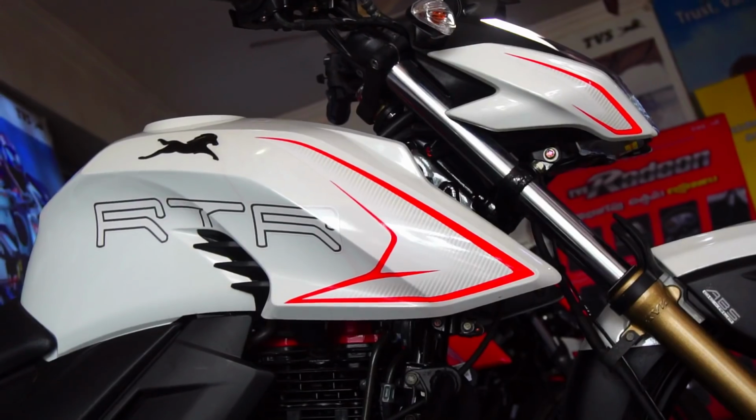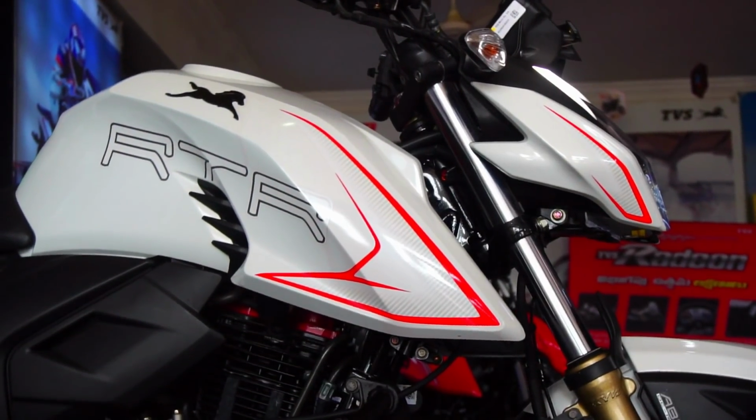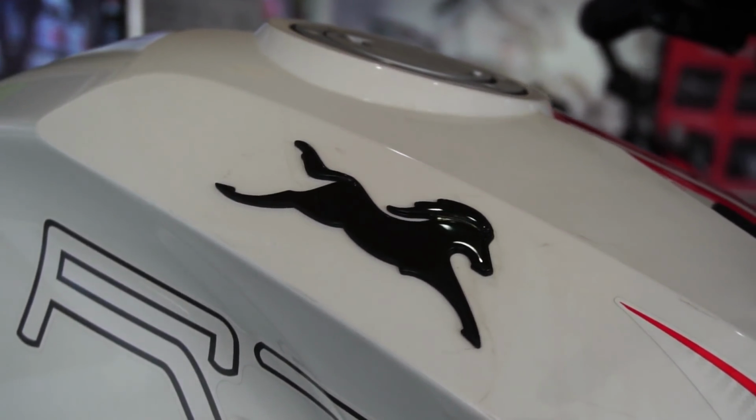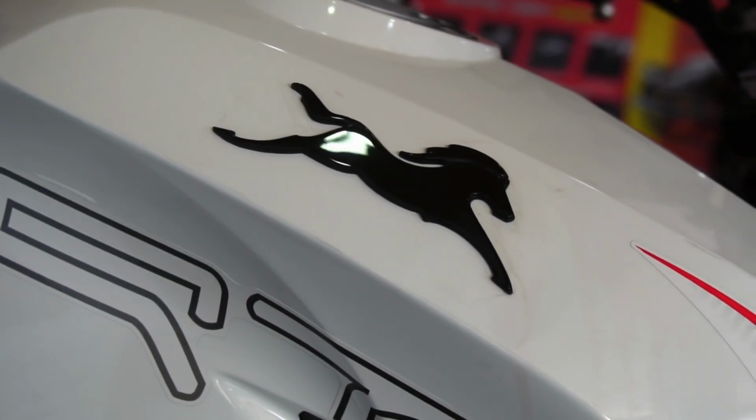Another standout feature that makes the RTR 200 a complete paisa vasool bike is that it's the only bike in the 200cc class to offer a slipper clutch. Now, a slipper clutch acts as a back torque limiting system that prevents the rear wheel from locking or hopping while doing faster downshifts.